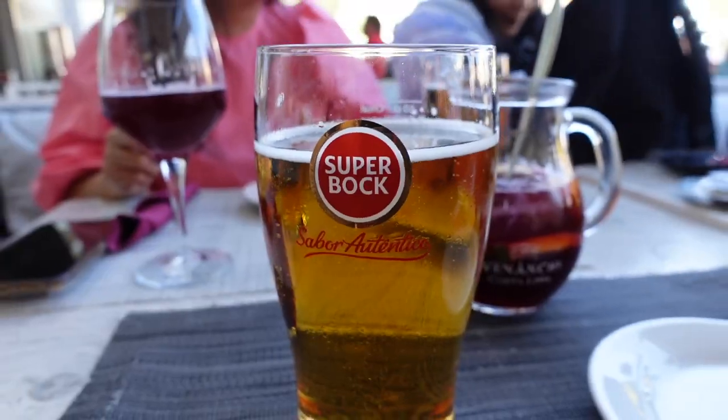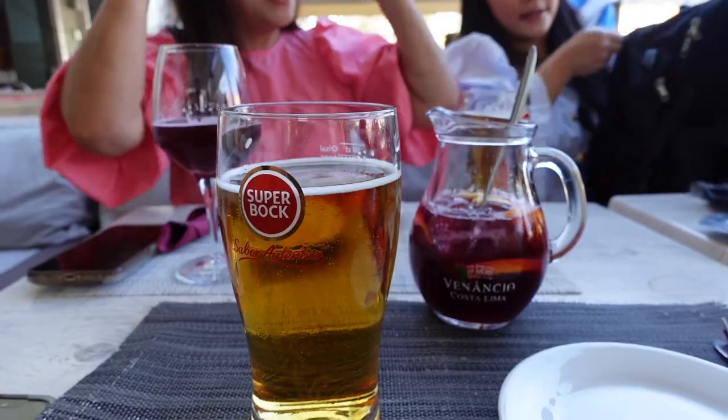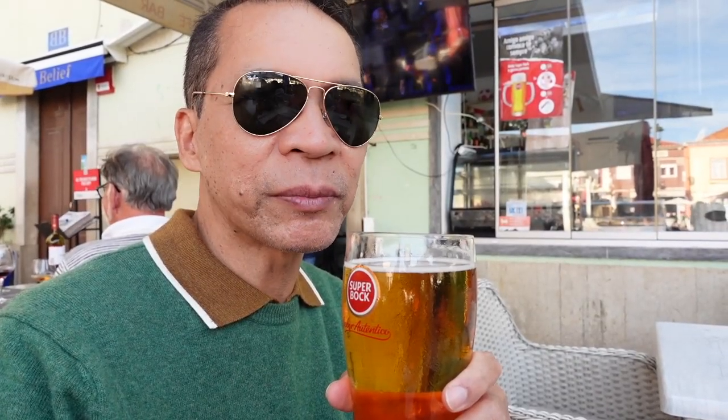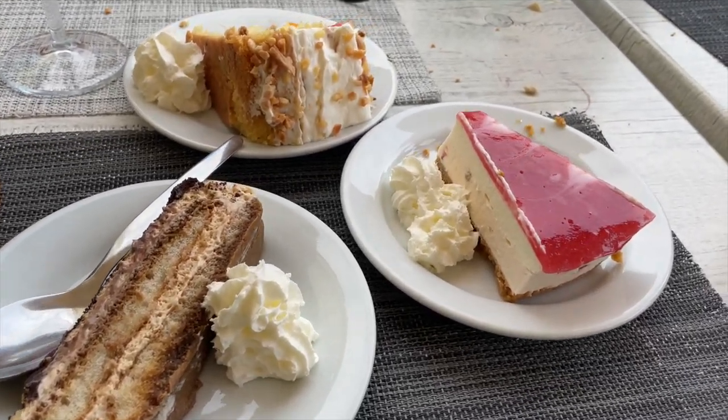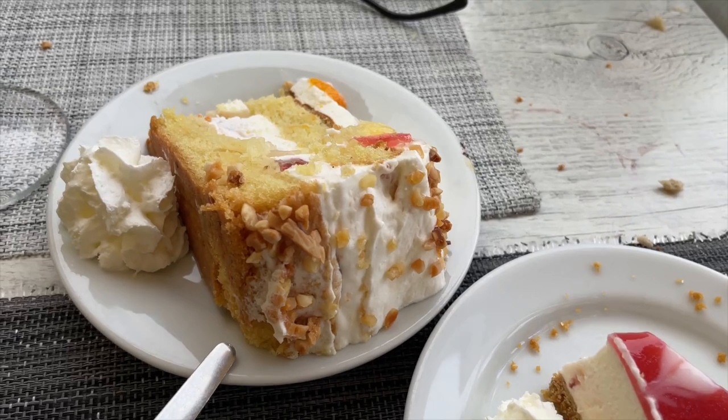And I have Super Bock beer. This is a Portuguese beer together with sangria. It's a Portuguese beer too. Cheers! Cheers. We have tiramisu, cheesecake, and a fruitcake.